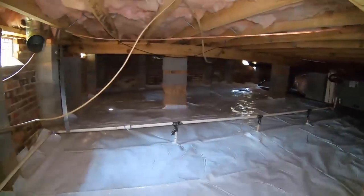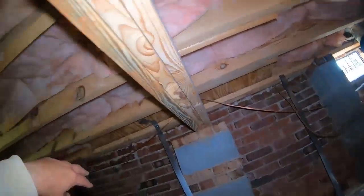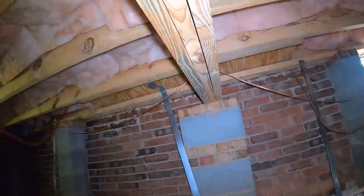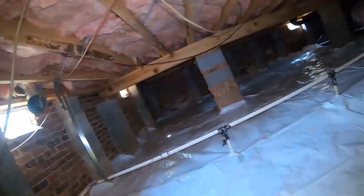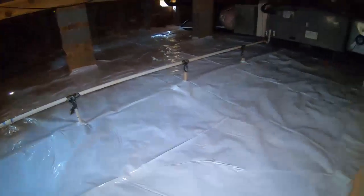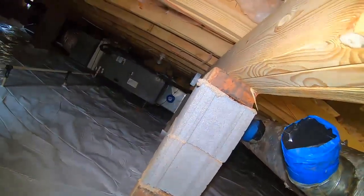Both of these drop girder lines were double 2x8s. Should have been triples. So we have added an extra ply on each one of these drop girders going left to right, and that's going to make these floors perform much better.